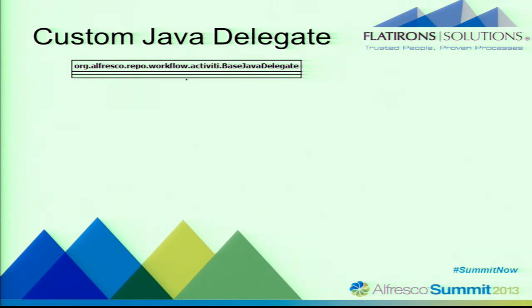I think at least one person in here was in Gary Cox's presentation a couple of hours ago. He talked about using Java delegates. And we have the base Java delegate that's provided by Alfresco that gives us the core information that we need to interact with the repository. It gives us access to the service registry, so we have access to all of the runtime services within the Alfresco environment.